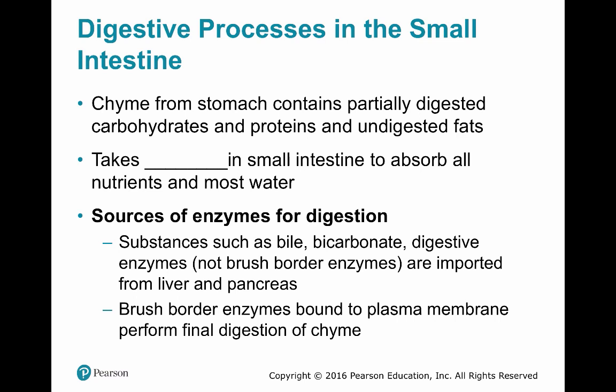And so when we're talking about how long it takes the small intestine to absorb all the nutrients and most of the water, on average, 50% of the stomach content empties in about 2.5 to 3 hours and it completely empties in about 4 to 5 hours. So it requires about 2.5 to 3 hours before 50% of the content actually empties. And at this point, your digestive system has absorbed most of the nutrients, right?